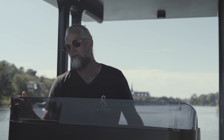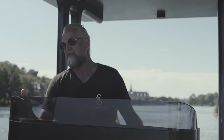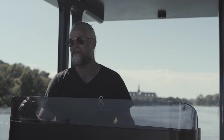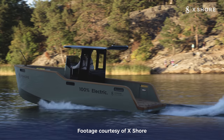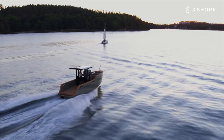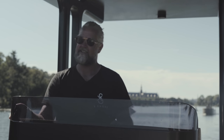What we're riding right now is a prototype. So the boat that we're launching in a month, the Elex 8000 2021 edition, is very much different to this. We're super excited over the new version because it's easier to drive, you can put it on autopilot, etc. So all this stuff is coming.